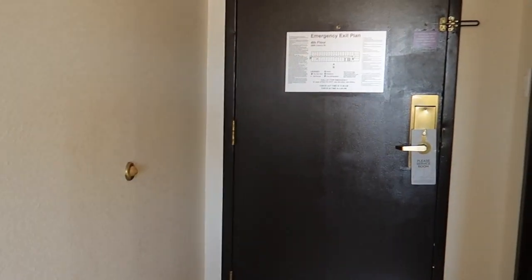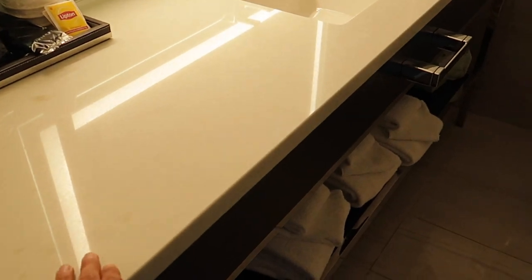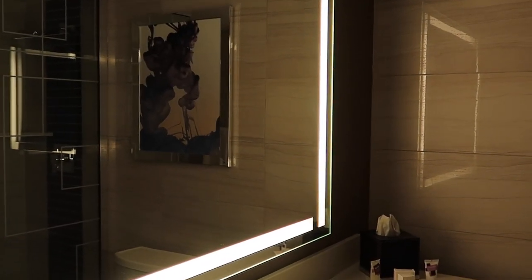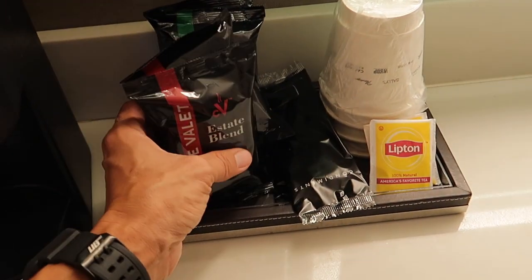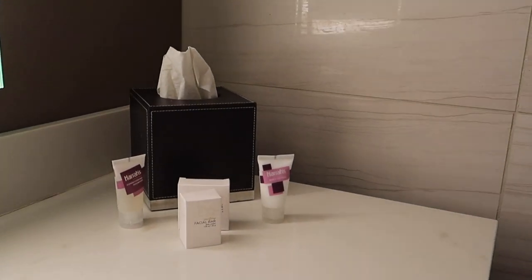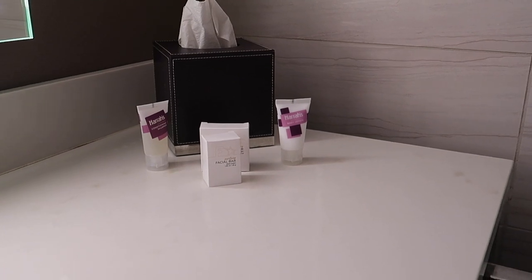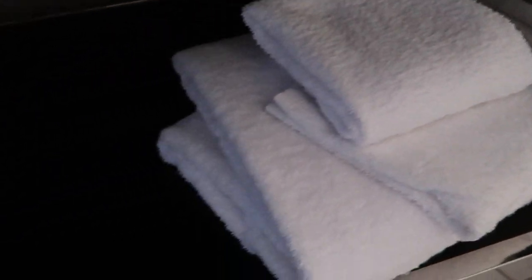And right over here by the front door, we have our bathroom. And it has nice upgraded quartz countertops with modern fixtures, and also that same type of lighted vanity that was found in the living area. Nice little coffee bar here with teas, different condiments, regular coffee, and decaf. And you have just your regular toiletries they give you, the standard ones you can find in all the rooms, your lotions, your shampoo and conditioner combo, whatnot. Lots of towels down there, so there's no issue whatsoever. And a nice hair dryer as well.